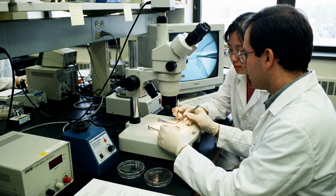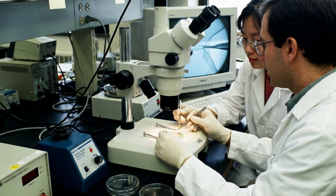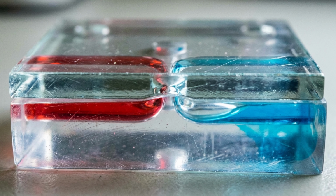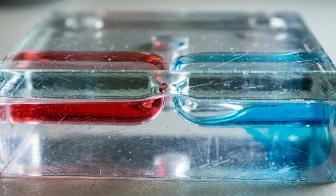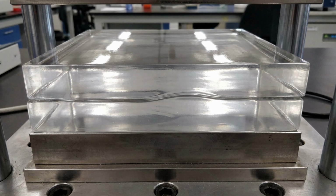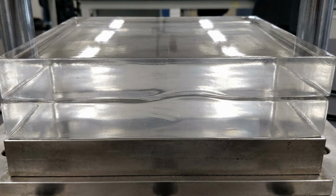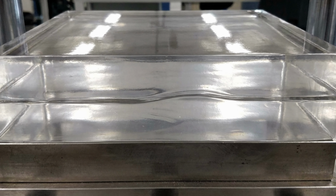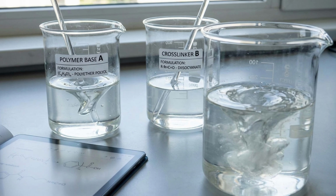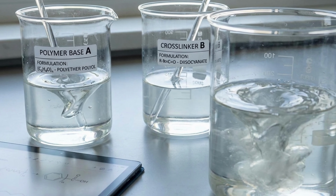In the year 2000, Stephen Quake's group introduced multi-layer soft lithography, a technique that exploited the elastomeric deformability of PDMS to create the first robust monolithic microvalves. By casting two separate layers of PDMS with differing ratios of polymer base to crosslinker, the layers could be bonded irreversibly into a single monolithic structure, completely avoiding the interlayer adhesion failures common in rigid micromachining.